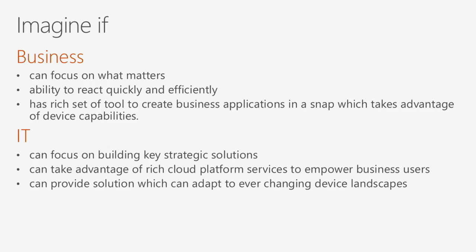Imagine if business can be more productive, focus on what really matters, react much more quickly and more efficiently, and also give the end user the right set of tools so that they can be more productive. And if IT is more focused on building strategic solutions and solving other problems, let's say taking the cloud platform and empowering their IT infrastructure. The idea is basically that the core team should be able to focus on what they're supposed to do rather than solving other problems. And how do you think we can?